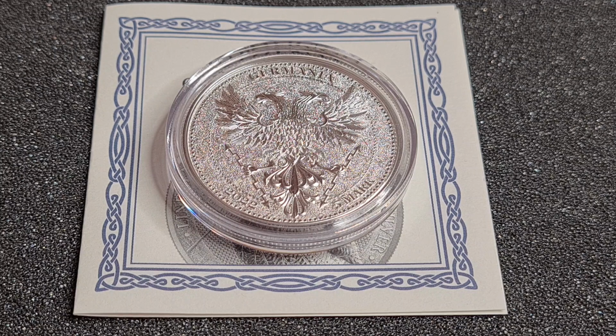Now, this is, of course, the Germania Linden leaf, and we're going to find out what makes it a little bit special. So, sit back, relax, and, well, here we go.